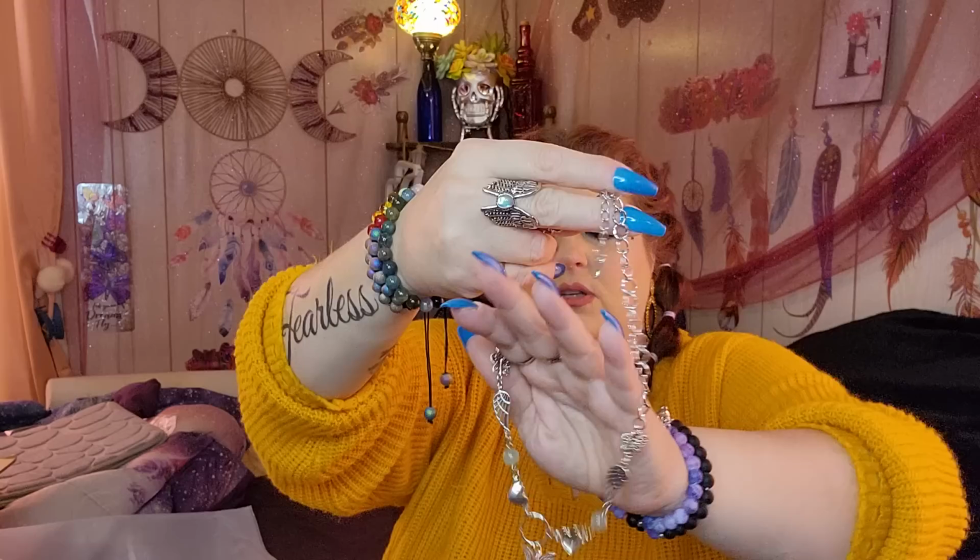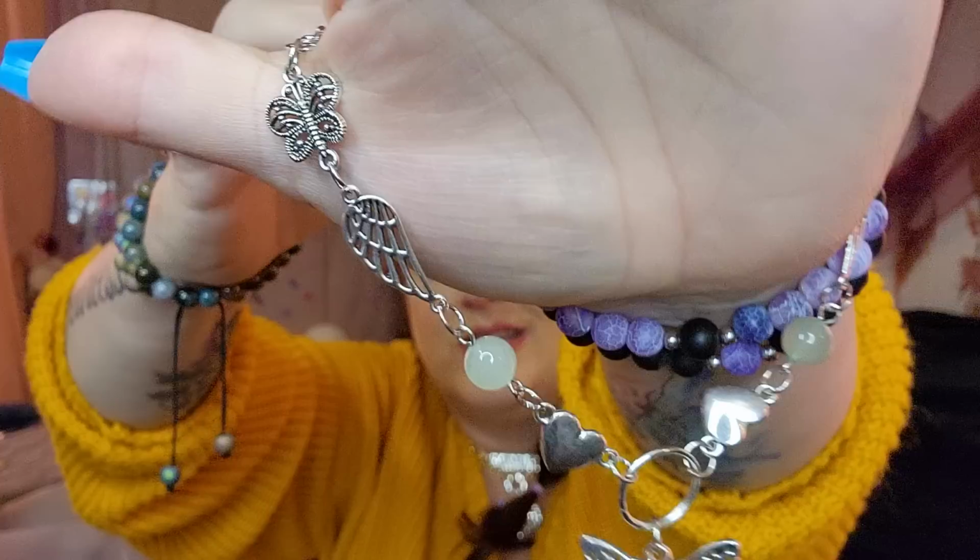Okay, so it's a butterfly. And then it has that round piece. You see that? And then there's a heart, some really pretty gemstones, and angel wings. See the angel wings there? And then another butterfly. And at the back where it clasps, there's another butterfly. So how cool is that? Hold on. There we go. How beautiful is that? That's going to look so pretty on. I love that. And $2.09, guys. That is a terrific deal.